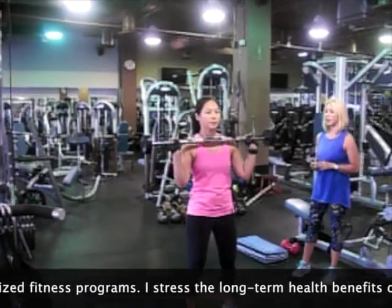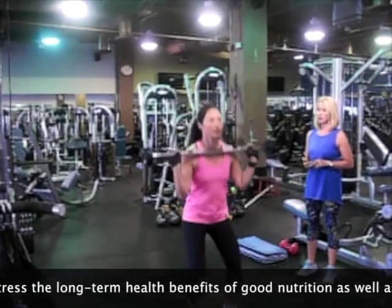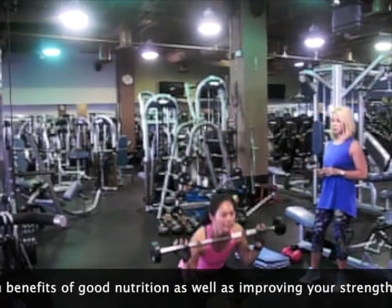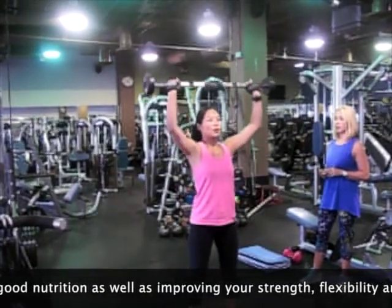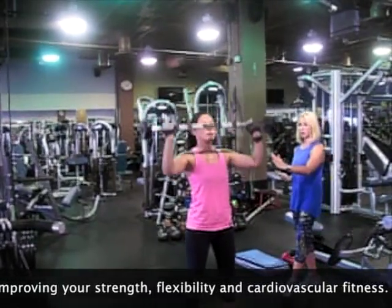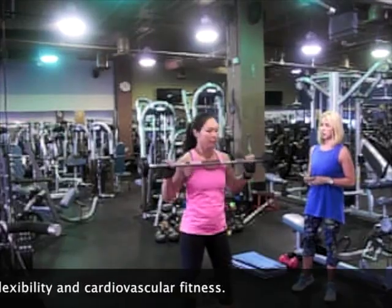Perfect. Watch your lower back. Abs tight. 2 and 3. Great. Watch her core. She's really stabilizing nicely. She's not rounding her lower back. It's just a slight curve in the lower back. We have 1 more to go. Great. That's 6. Beautiful. Perfect.